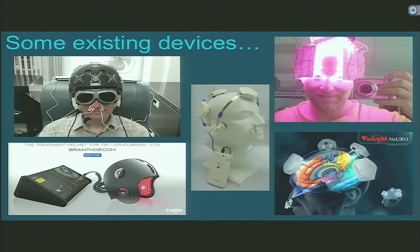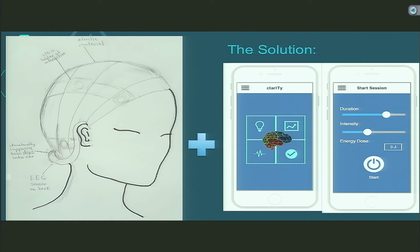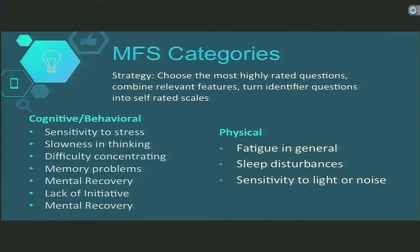So these are some of the current devices. As you can see, they're a bit clunky and not very easy to administer, both for the tracking and the actual light therapy application. So we wanted to create something with a better form factor, and also see if we can leverage this for other diseases with brain fog. In fact, Crohn's has been very much associated with cognitive fatigue. Other diseases like Lyme disease would also be interesting to look into. This is the headpiece we've developed in conjunction with the app that Rebecca will go through in a second. It uses a more elastic polymer where you can put the LEDs in a cross-section with the EEGs on a structural base at the bottom. And we developed an adaptation of the mental fatigue scale as a questionnaire to do the subjective measures, to prompt the patient to respond about how their treatment is going.